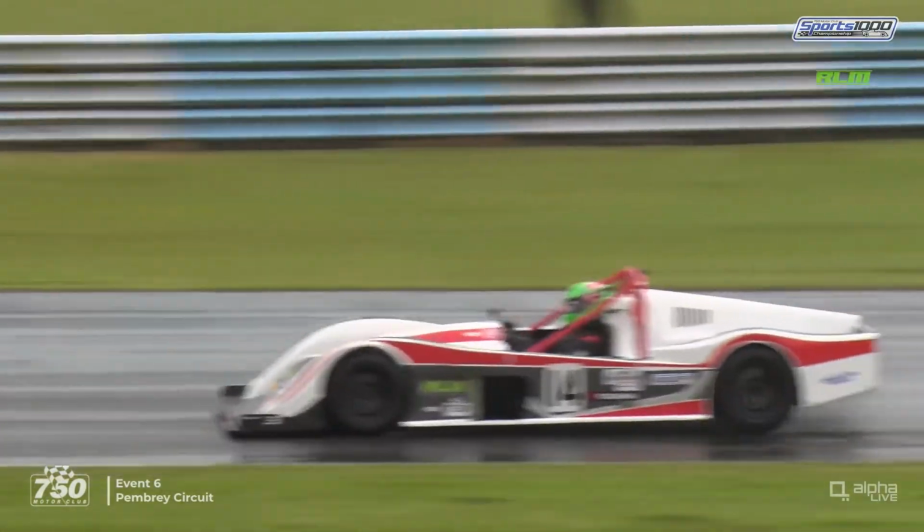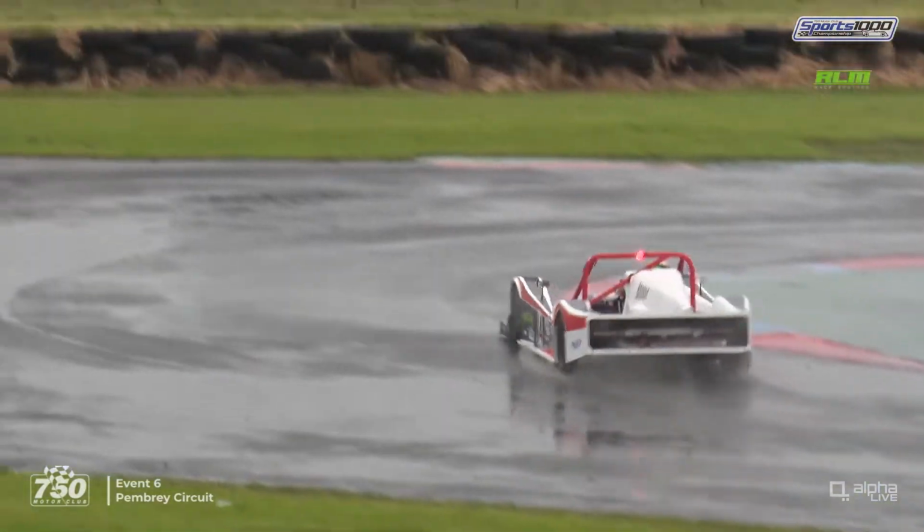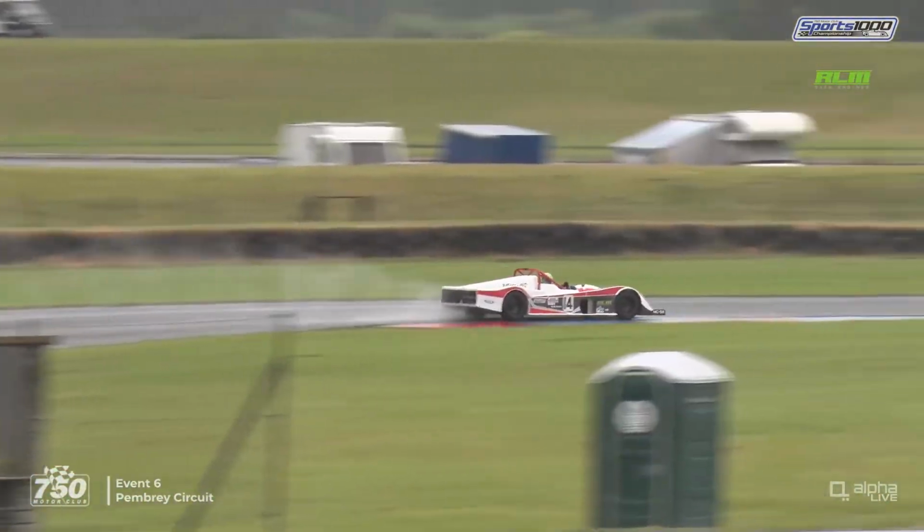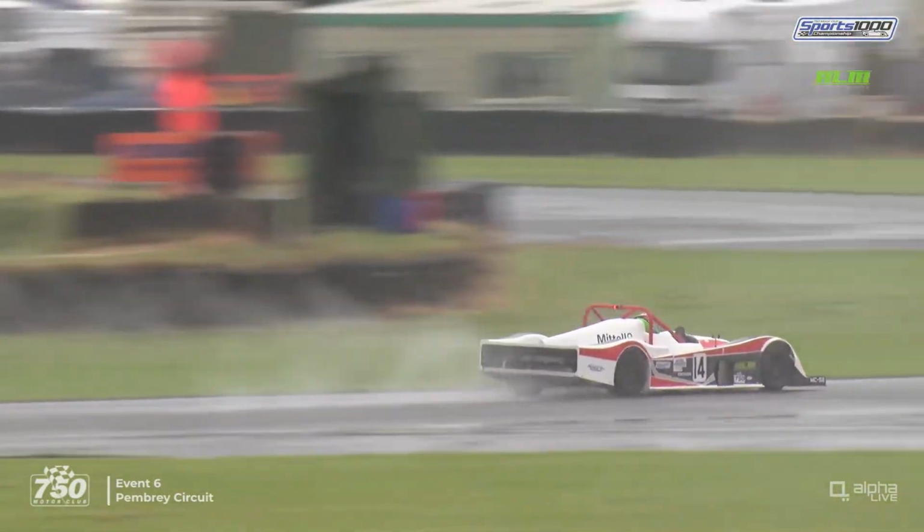And look at the spray that these cars kick out as well. You'll see that better on some of the shots, but not a bad first lap that from Paul Smith. He started 4th up to 2nd. He's got a fresh engine in that car for this weekend. The 4-time Formula V champion, of course, Paul Smith.